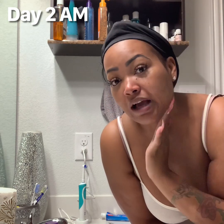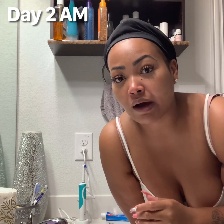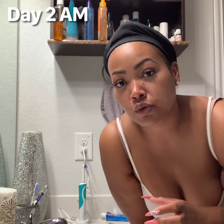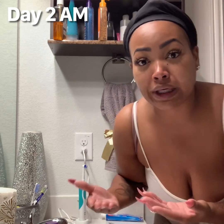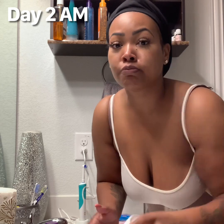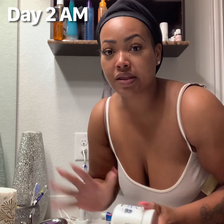But it did take a while for my oil glands to get like this, to where they didn't produce too much oil, because I was oily. You got combination skin, which is oily and dry in certain spots, and then you got dry skin. So either you're going to be oily, combination, or dry. I was oily. So this wraps up day 2, and that is all.